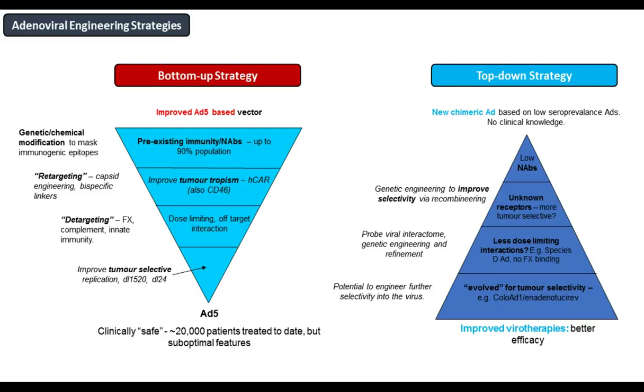Next up, we have our top-down strategy, which is the inverse of this. So instead of starting with a well-characterized vector, we start with an adenovirus which has not been well-characterized at all. And then we pan through these viruses looking for beneficial phenotypes. So we can start off with something, and then we can improve its selectivity again. We can then look at the viral interactome to find ways that we can go after cancer cells that are new. And we can also look for new viral mechanisms. And eventually, we can create a chimeric vector which incorporates these for therapeutic effect.